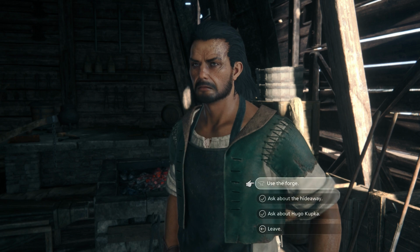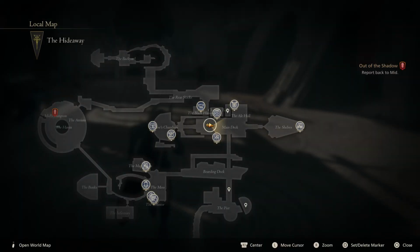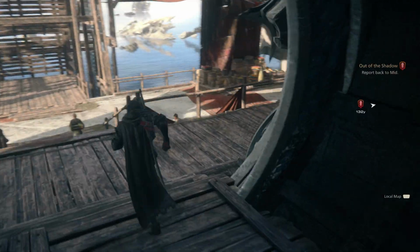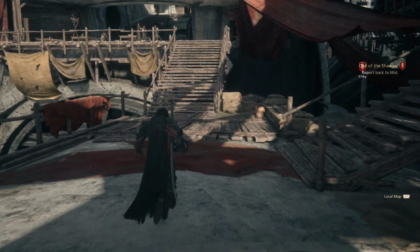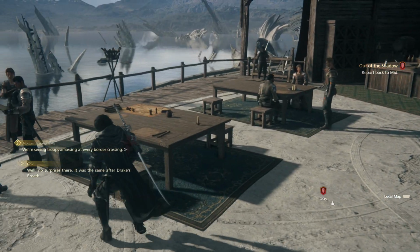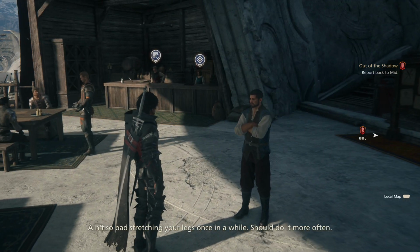What do you need? What do you want? That it? Fine. We're seeing troops amassing at every border crossing. Oh, no surprises there. It was the same after Drake's breath. Ain't so bad stretching your legs once in a while. Should do it more often.